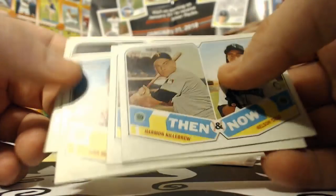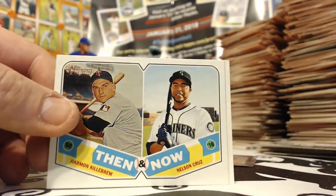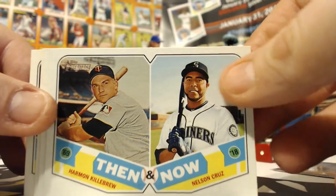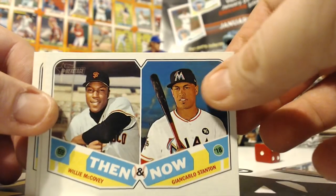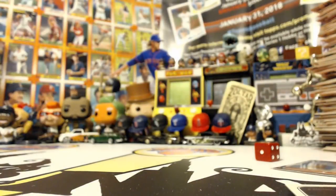And Twins and Astros. All right, so I'm going to roll a dice. Odd, left side; even, right side wins it. And we got a two, so it goes to the right side. All right, Mariners get that. Marlins get that. Dodgers and Astros. Let me jot that down, right side, then and now.